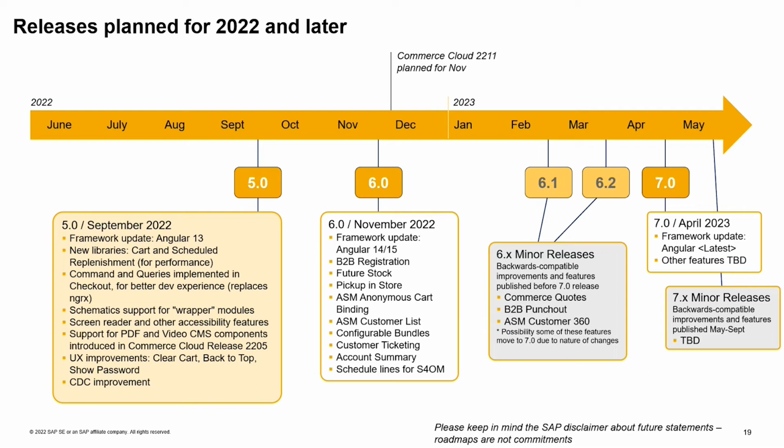Support for the PDF and video CMS that came out in 2205. Some small UX improvements, so being able to clear the cart with one button, clicking a back to top to go to the top of the screen, and ability to show a password when you're typing. And finally, improvement that makes working with C2C better. So that was the original, or mostly the original 5.0 release plan. But we have a lot of features being developed in the meantime.